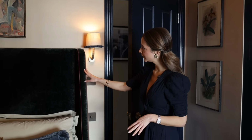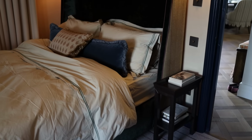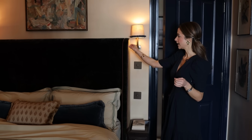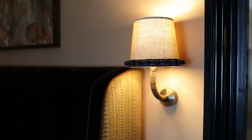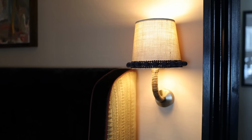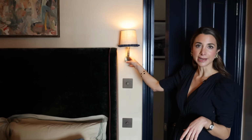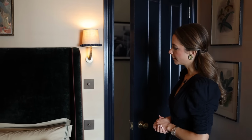Another piece I really love and I designed was the headboard. So it's this lovely vintage effect emerald velvet with actually a really lovely print on the outside, which is enhanced by a red leather trim. I really love lampshades, and these I also custom designed with a trim on them. And I love the little rattan base. I think it looks really smart and polished.